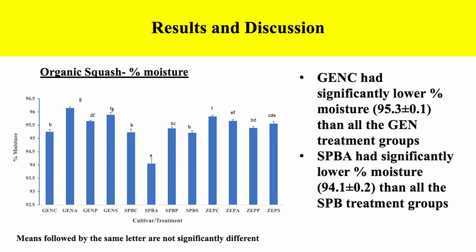Percentage ash, Spineless Beauty azadirachtin has significantly higher ash content than the other Spineless Beauty treatment groups. Gentry control, which is this one, has significantly lower percentage ash than the other Gentry groups, which are these 3 treatment groups. Zephyr pyrethrin had significantly higher percentage ash than the other Zephyr treatments, which are these other 3.